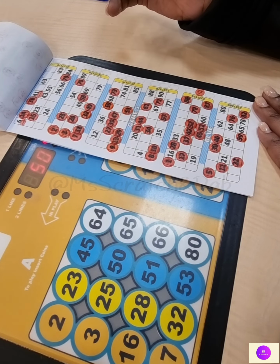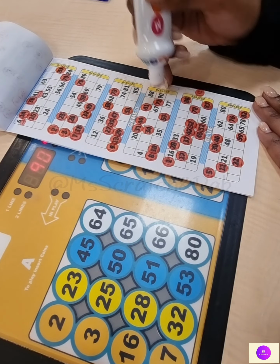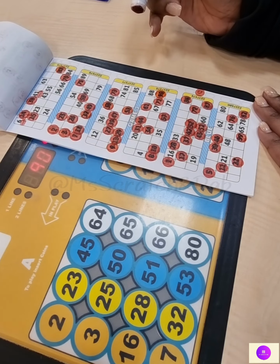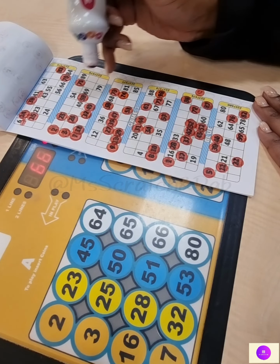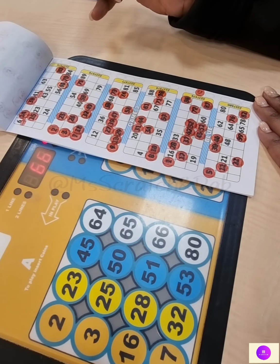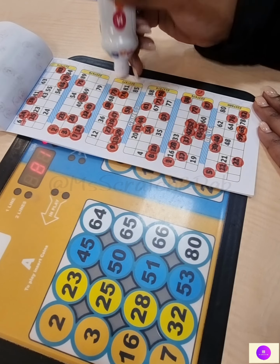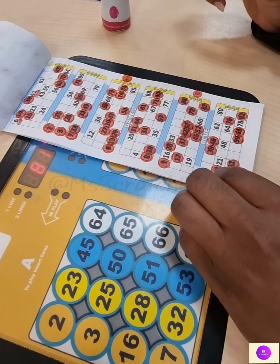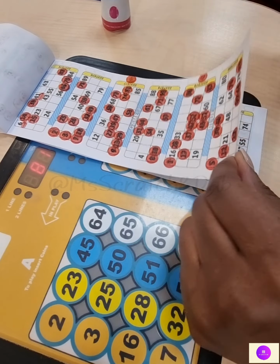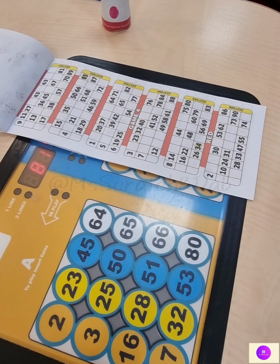50, 5 over 50. 8 and 3, 83. 90, 9 over 90. 7 4, 74. 4 to 6 is 66. 65, 65, 81, 81, okay. Well, that's a max then, somewhere. None of those numbers. £100 over to phase four.